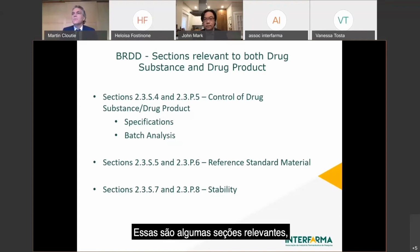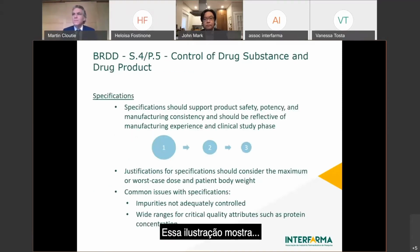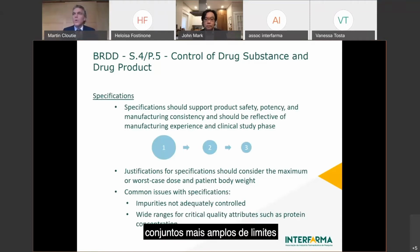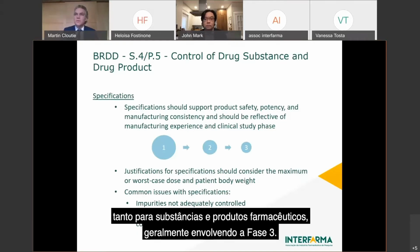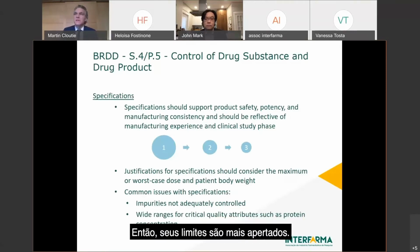These are some sections that are relevant to both the drug substance and the drug product. And a small illustration to show that, in phase 1, you usually have wider sets of limits because it's early development, and the more you know, the more you are controlled with your manufacturing method for both drug substance and drug product. So as you evolve towards phase 3, your limits are expected to be tighter.